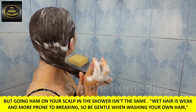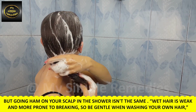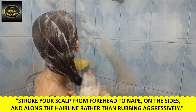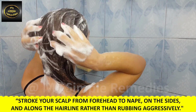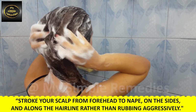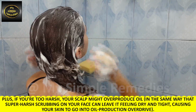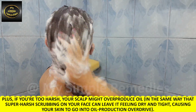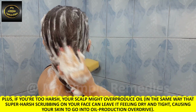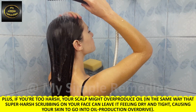Wet hair is weak and more prone to breaking, so be gentle when washing your own hair. Stroke your scalp from forehead to nape, on the sides and along the hairline, rather than rubbing aggressively. Plus, if you're too harsh, your scalp might overproduce oil, in the same way that super harsh scrubbing on your face can leave it feeling dry and tight, causing your skin to go into oil production overdrive.